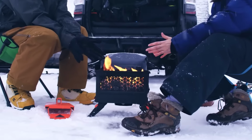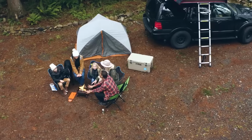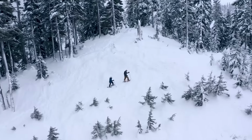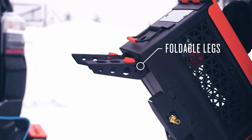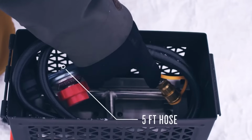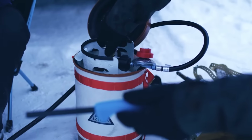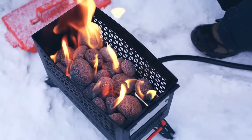Concerned that this setup might dampen the camping vibe? Consider this. Wildfires in the US alone destroy over 2.4 million hectares of land each year. With that in mind, the $180 price tag for the Ignik Fire Can isn't much compared to the forests it helps protect.